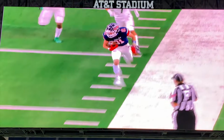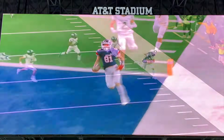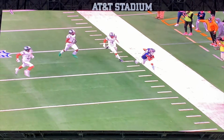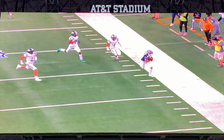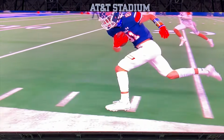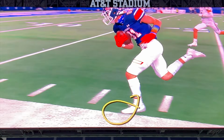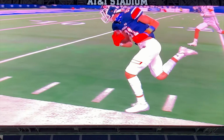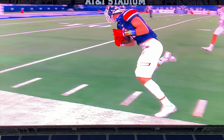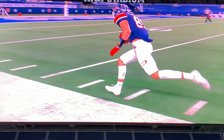They are reviewing this play. I'm thinking it's probably reviewing if he was in bounds. I'm thinking he was. There may have been a minuscule step right there. I think that play is going to stand. A flag is going up from the Geyer sideline as the play is reviewed.